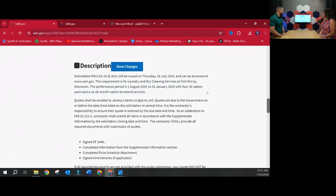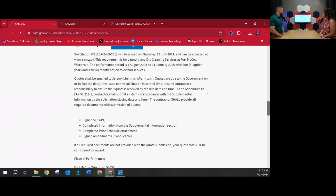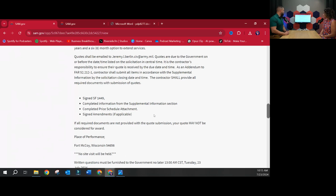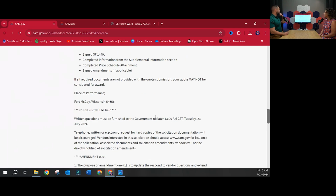Quotes shall be emailed to, they give you a contact, and quotes are due, at the date and time listed on the solicitation. And then they give you kind of a summary of what they're looking for. Signed SF 1449, completed information from the supplemental information section, price schedule, and signed amendments if applicable. And then they give you the place of performance. No site visit will be held.